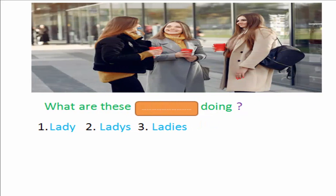Yes, you see? All right. They are drinking something. Let us read the sentence to understand more. What are these doing? This is the interrogative form. It is a question and we are not interested in the answer. What are they doing?